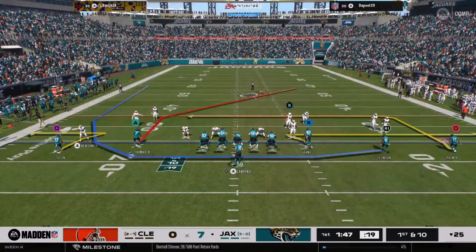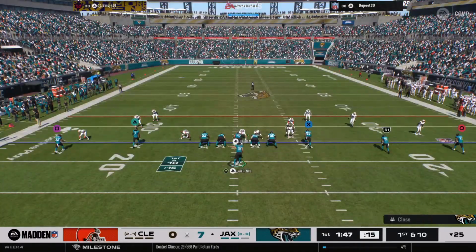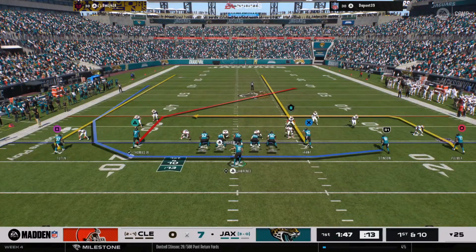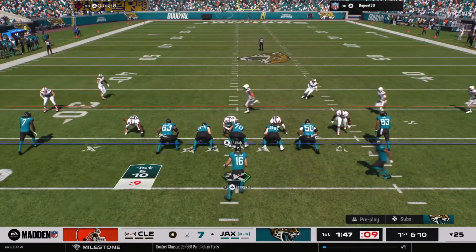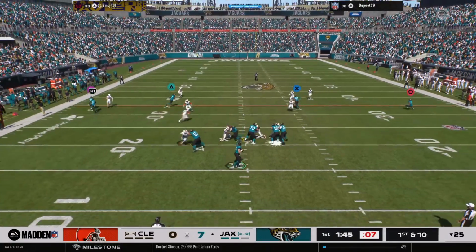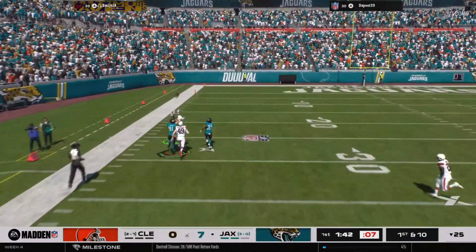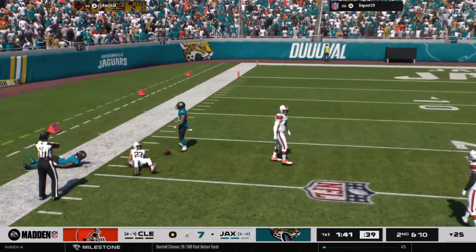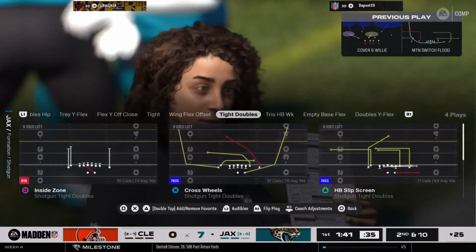Defense into the shotgun set as they line this up. 1st and 10. Here we go. From the shotgun, Lawrence. He's going to loft one deep to the left. And this is going to end up incomplete. He really aired it out there on 1st down, but just couldn't make the connection.